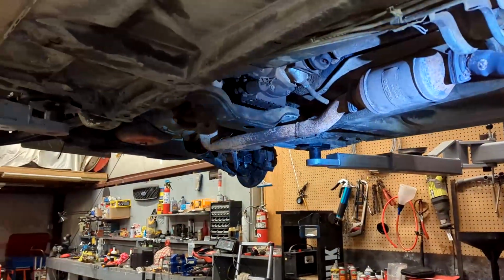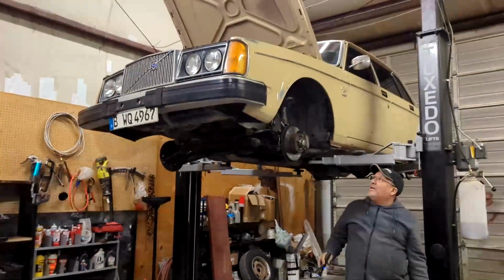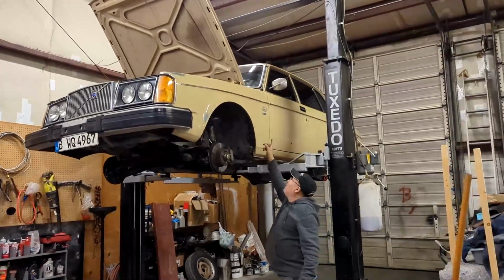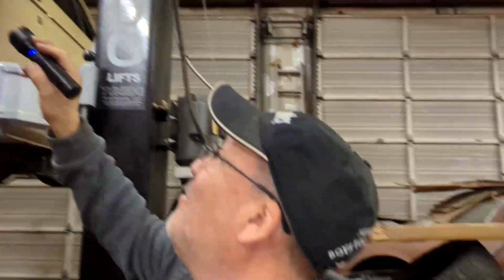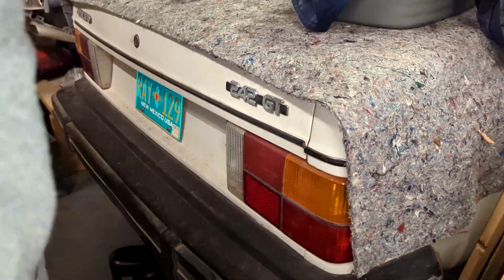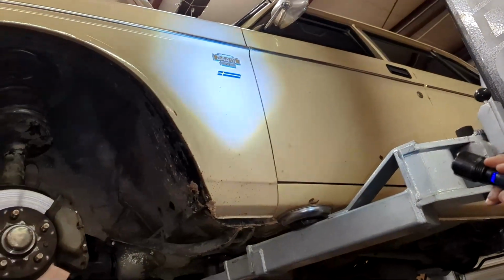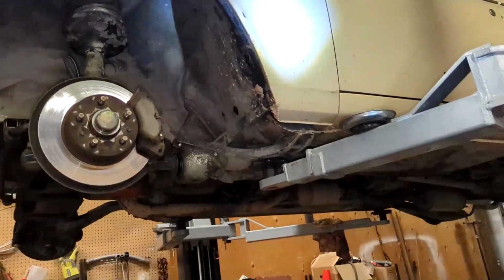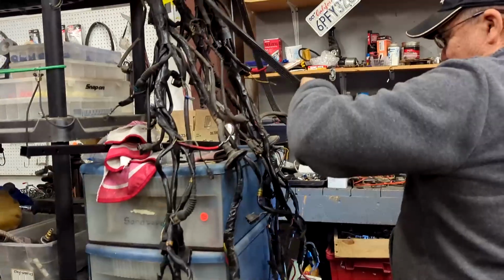Nice. 240. Yeah, in fact, it was a 1978 244DL, the 2.1. Okay. Yeah. 2.1. And this is Alex's GT at the restaurant. 242 GT. Right. Oh, it's got the Swedish badge on it. So 1978. Nice. Nice New Mexico dryness. Sat for 14 years in the side of the house. Barely had any rust.